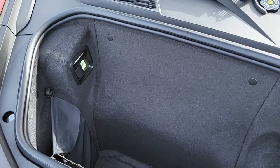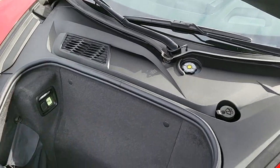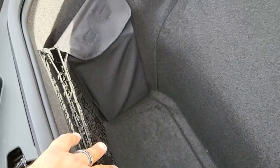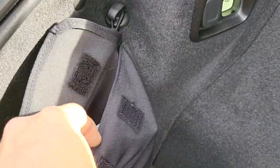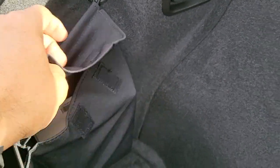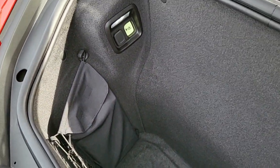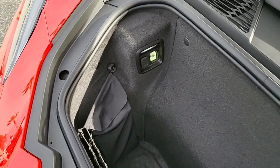Now, you open this, quite simple. This one has a lot of cargo space as well. And if you notice, we have the cargo net already installed. And as you order, here's your quick charger, or trickle charger, I should say. And that's to keep your battery charged when you leave your car in the garage for weeks or months.